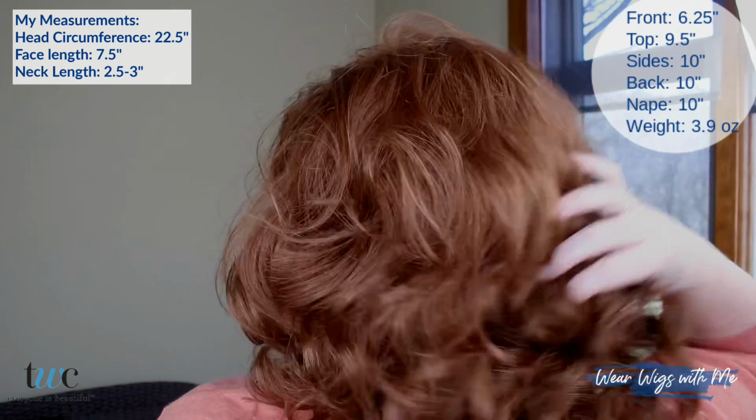And it says that this wig weighs 3.9 ounces. Sounds about right. Average wig weight I have found to be about 4 ounces. This feels very average. I do not get wig fatigue. It does not bother me. This is a wear all day, every day kind of cap. Very comfortable. Speaking of the cap, let's take a look inside.